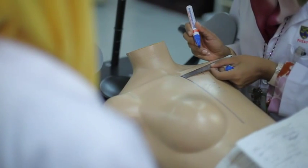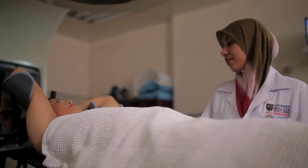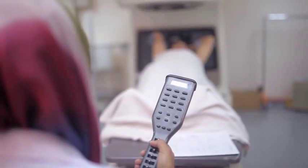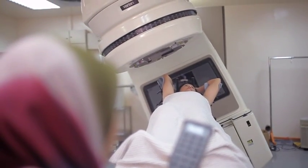The process begins with a radiotherapy planning session. The oncologist and therapy radiographer will explain to you the procedure and mark the area to receive the radiation. Radiotherapy will only take a few minutes a day. You will lie still on the couch while the radiographer assists you throughout the session, and the oncologist will check you every week until the treatment is completed.